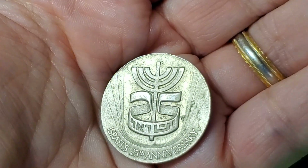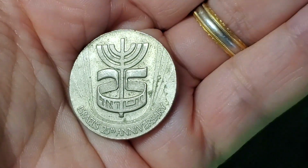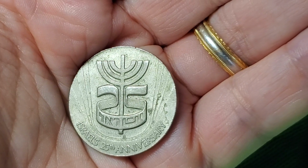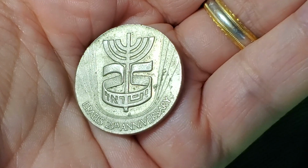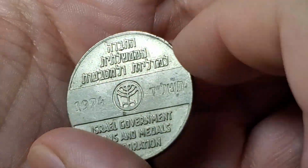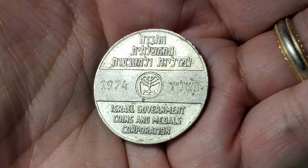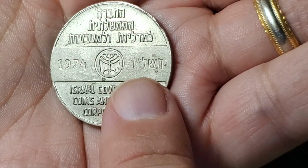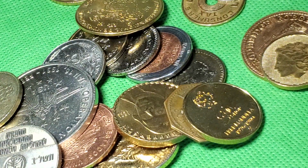And I can't read any of the Hebrew characters on this, but I believe that what the Israeli Mint did was for all of their tokens and medals and coins that they released just this one year, which I believe is 1974, they all came with one of these tokens. So they are pretty neat, but they don't have that much numismatic value, even though I think this is pretty interesting. And so it was made by the Israel Government Coins and Metals Corporation. There's our date of 1974, and then it has their calendar year on this side, which I believe is in the 6000s. And I can't read anything else on that one.